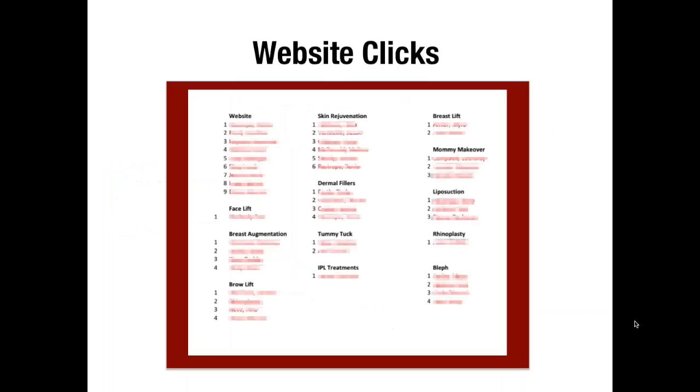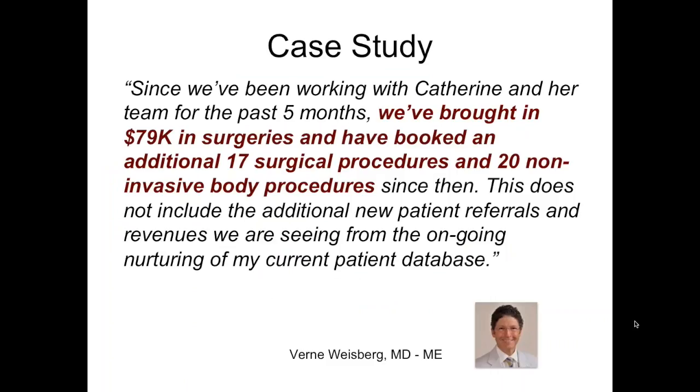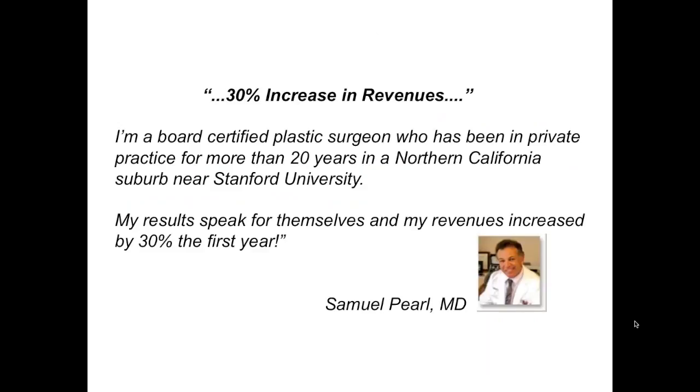Now here's what Dr. Weisberg said about this service. Since we've been working with Catherine and her team for the past 5 months, we've brought in $79,000 in surgeries, and we've booked an additional 17 surgical procedures and 20 non-invasive body procedures since then. This does not include the additional new patient referrals and revenues we are seeing from the ongoing nurturing of my current patient database. And then Dr. Pearl said, I'm a board-certified plastic surgeon who has been in private practice for more than 20 years in a Northern California suburb near Stanford University. My results speak for themselves, and my revenues increased by 30% the first year.